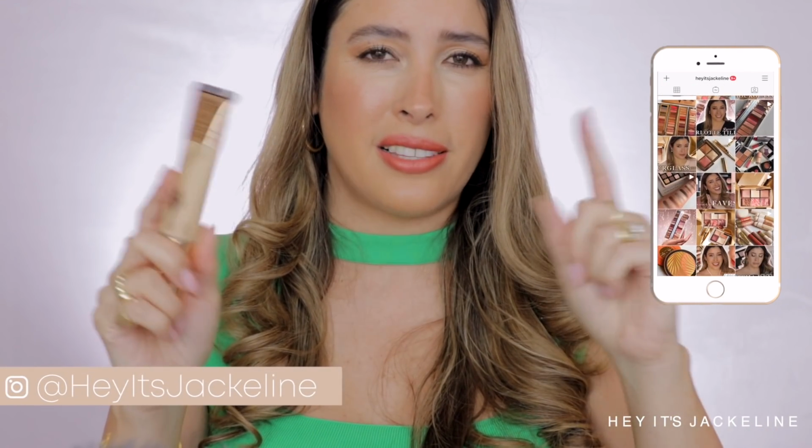It does have a good amount of longevity, but what I like the most is the way that it fades off. It doesn't fade in patches. It fades really beautifully. Just a very well done foundation.